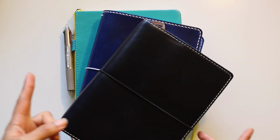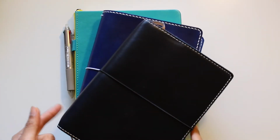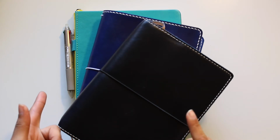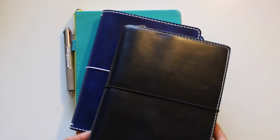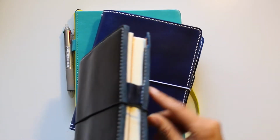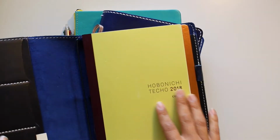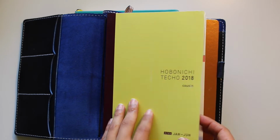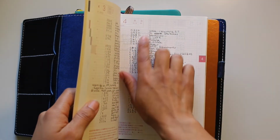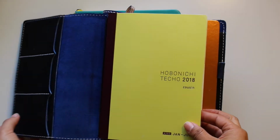So to get started, I have a 3-book planner system, which is a little bit different than what I started off the year in. I believe I started off with maybe the same amount of books, but they were probably a little bit different. So this guy right here is my personal planning system. In here I have a Hobonichi Techo Cousin, and this is where I do a lot of my time tracking, so just really specifics for what I'm doing during the day.